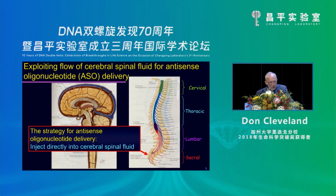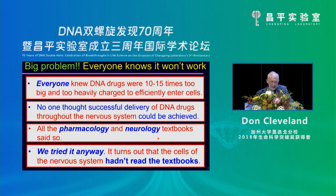Now, when we tried this originally, the big problem with this kind of approach is that everybody knew it just couldn't work. And these drugs are 10 to 15 times the size of a typical drug. With those phosphates, they're heavily negatively charged. And nobody thought you could deliver these broadly throughout the nervous system by a focal injection into CSF. That's what all the pharmacology and neurology textbooks said. And we tried it anyway. And it turns out that the cells of the nervous system never read the textbook.